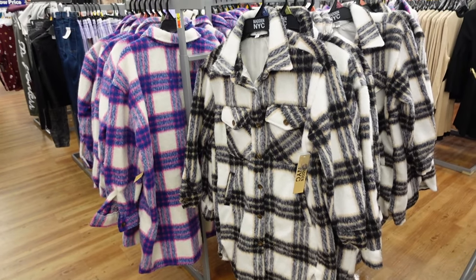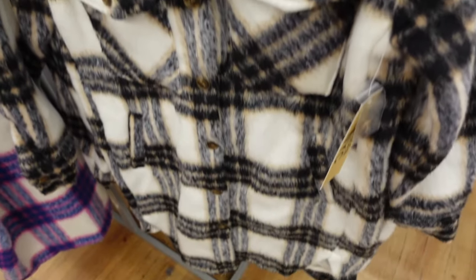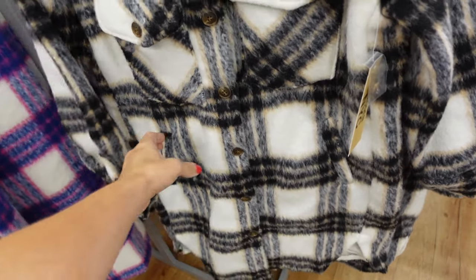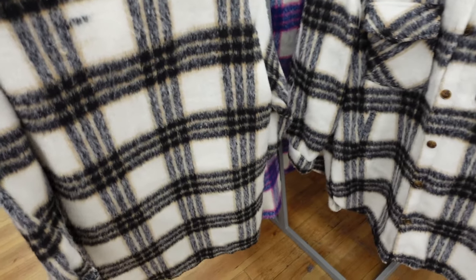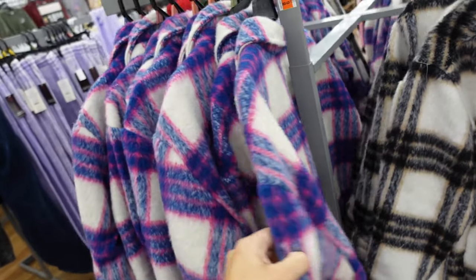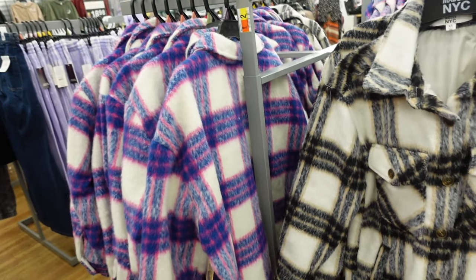The first is a sneak peek item from Madden NYC. Has that nice oversized collar. It's a full button down, longer length, has the two flat pockets with the side pocket and the button detail. This one is an extra small. Same kind of oversized fit through the back in the white and black with the brown plaid, also pink and navy. It's like a bright blue, and they're going to be $28.